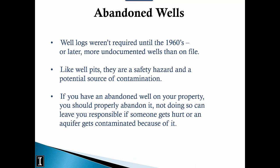The state doesn't. And so that means they're either older or a log wasn't filed, but there are many of these wells out there, and the much older wells, like the one that had the goat in it, that well's just been abandoned and not properly sealed for probably 50 years. They may have put that piece of concrete tile there just to try to make it a little less of a hazard, but obviously it didn't work. And the right thing to do is to seal those up.